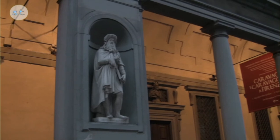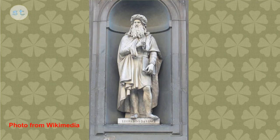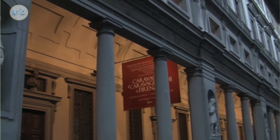Leonardo da Vinci was born in Florence. He was the famous Italian Renaissance painter, sculptor, artist, and inventor. His paintings, Last Supper and Mona Lisa, are among the most widely popular paintings of the Renaissance period.